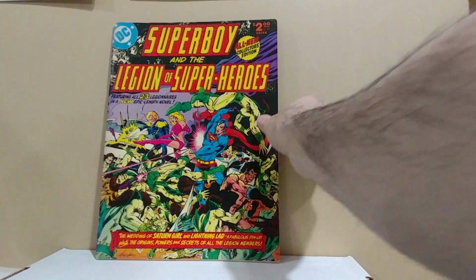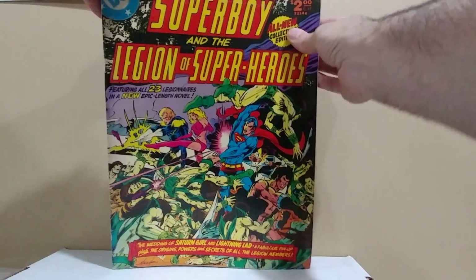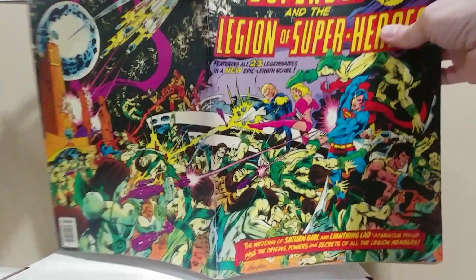The next one to come out, this is one of my personal favorite covers, Superboy and the Legion of Superheroes. Came out in 1977, number 55. It's an all-new story by Paul Levitz and Mike Grell. It's the marriage of Saturn Girl and Lightning Lad. There's a section of the Legion of Superhero origins and powers, as well as this gorgeous wraparound Mike Grell cover. Look at that, huh? If you're a Mike Grell and Legion of Superheroes fan like I am, oh my God, that was a no-brainer.